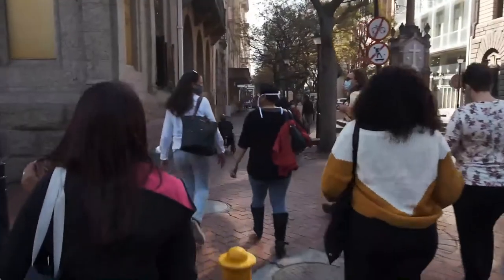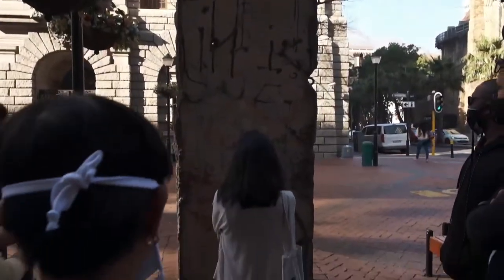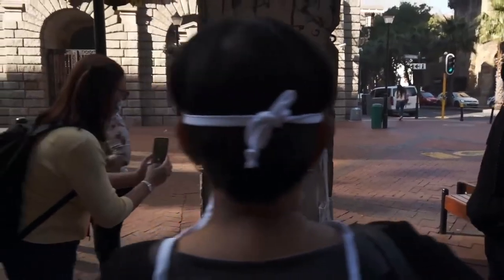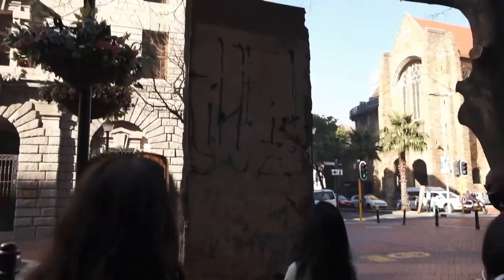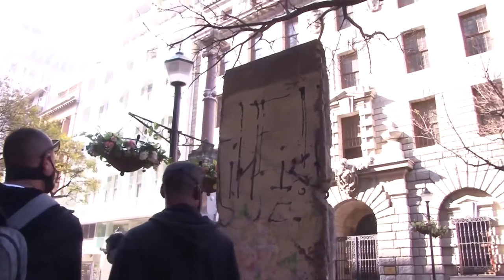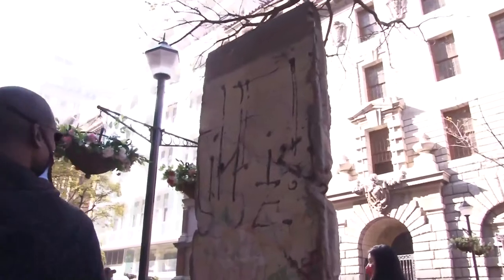Does anyone have any idea what this is behind you, without reading? Yes. So this is an original segment of the Berlin Wall that was actually handed to Nelson Mandela, I think in '97 or something, when he visited. I have no idea how they got it here, but a little piece of history.